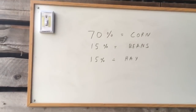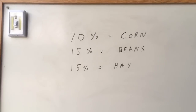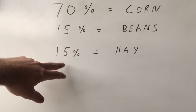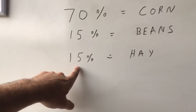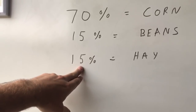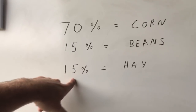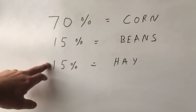Okay, so this is my crop rotation for this year. It is definitely different than other years. Right, wrong, or indifferent, this is what we did. We're at 70% of the ground in corn, 15% in beans, and 15% in hay. Now this 15% in hay can vary. There's acreage here that I wasn't able to make hay on for the last two years because it's really in a wet spot. I had to let it go. I tried spraying it last year and I sunk the tractor. Luckily I didn't get stuck. But this 15% can change, if I can do all of the hay ground. I don't know if it can happen this year or not, but 15% is hay.